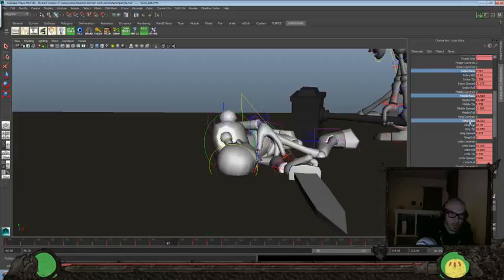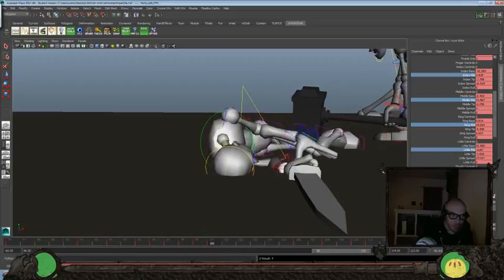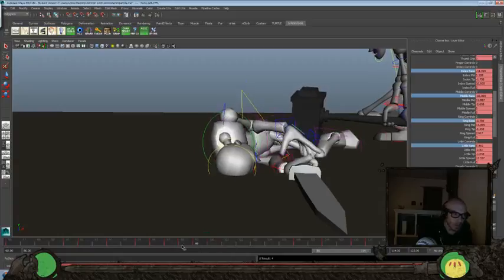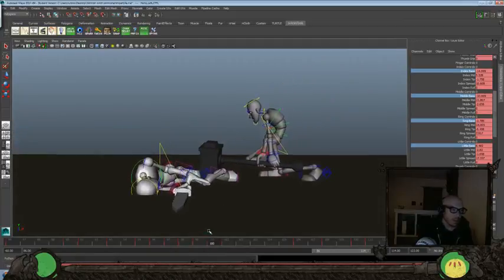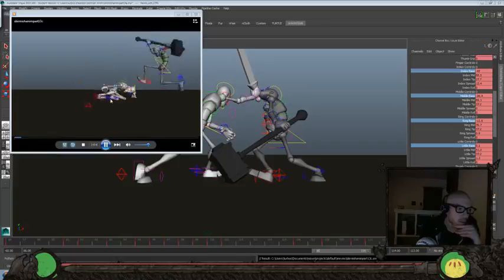Let's do a little bit more drag here. That should work a little better. Let's do a play blast and see how we're doing here. It's okay, but like I said, I still want to slow down the timing a little bit here. So maybe we'll attack that.